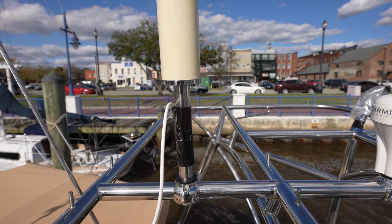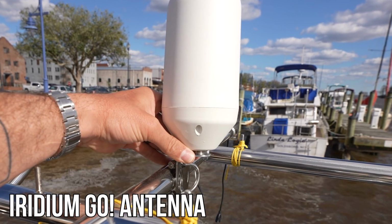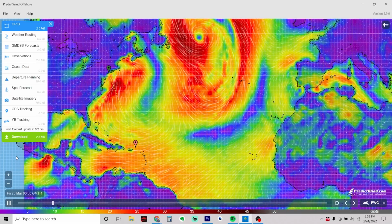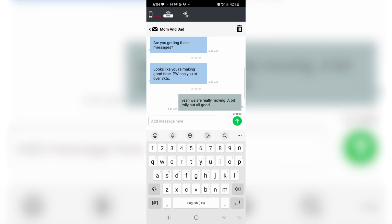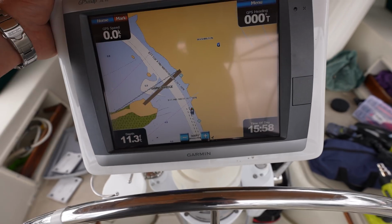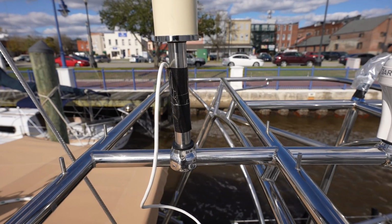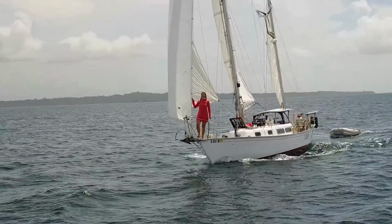And so to quickly go over the purpose of these antennas, first we've got our Iridium Go antenna, which is our satellite communication device that allows us to download weather information from PredictWind, as well as to send messages and make phone calls, all while we're offshore or really remote and far away from civilization. Next, we've got our GPS antenna, which gives our navigation devices on board a really accurate reading of our GPS position. And finally, we've got our cellular booster antenna, which allows us to have good cellular data signal even when we're far away from cell towers.